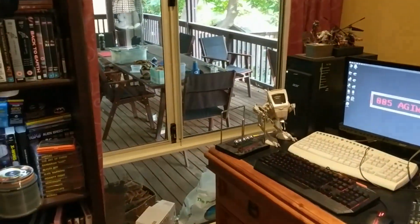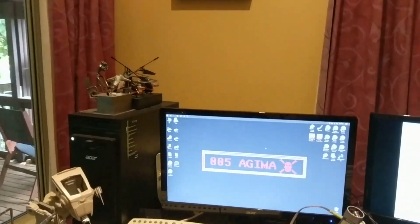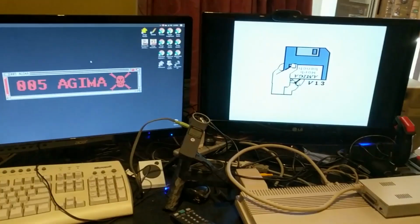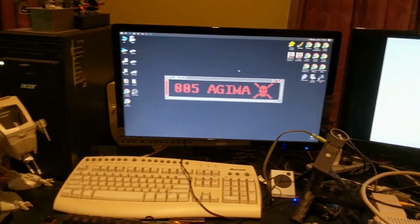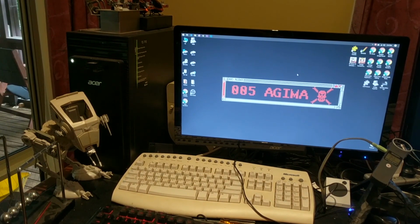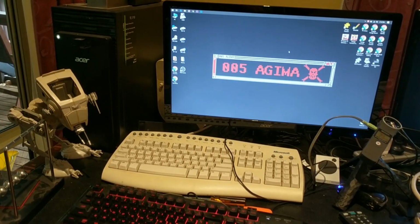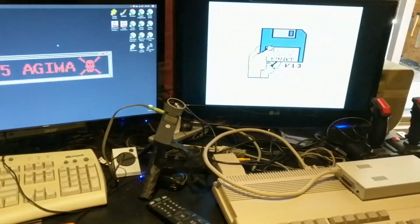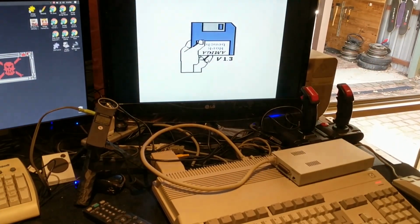So let's quickly show you in some more detail what we've got going on here. So you'll be familiar with this space. What we've got here is my PC, which I do the editing on, which is just the Acer, which I've done an episode on, nothing special. You can see the retro speaker that's plugged into the Amiga poking out from behind there as well. The other one is a separate set of speakers for the PC.